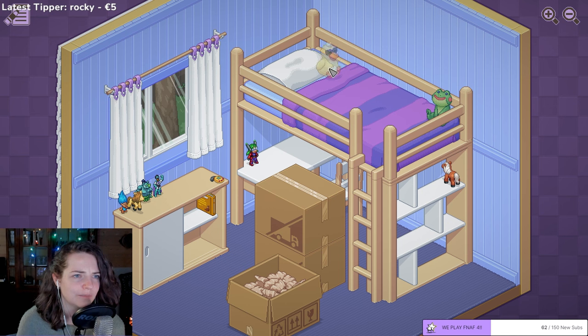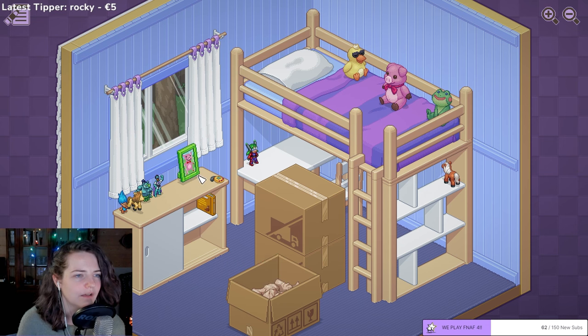Oh, you're chilling on the bed with us, dude. Oh, you as well. Oh, no, wait. You go here. Oh, it's so cute. We can put it all the way in the corner and we can't even see it anymore. Do we want to put it here? That's kind of cute though. Let's put it here for now.